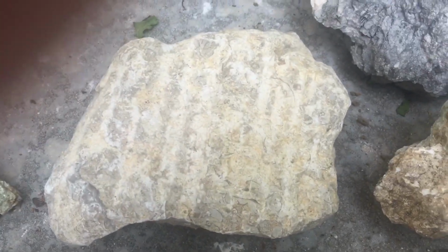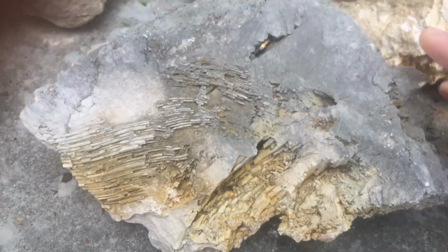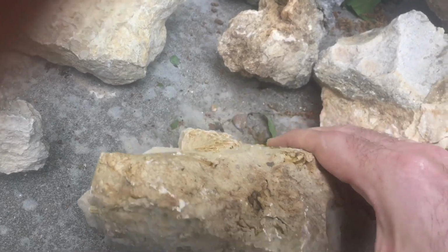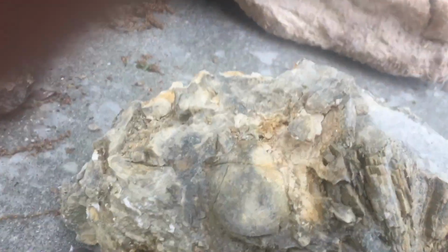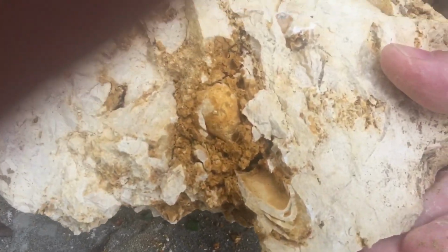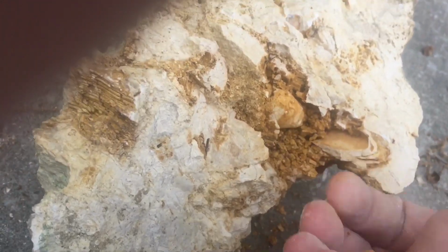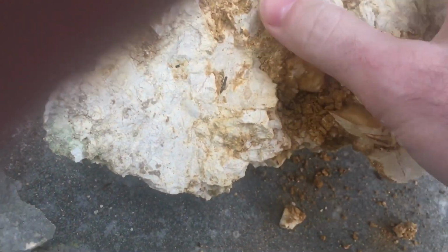This I had found on that dirt road on the washout. I just thought that layering was amazing. Another big old chunk here. It's on both sides here. Very cool. Another piece. Awesome how this stuff formed together. Again, this part kind of crumbles apart. It's kind of a combination of soft rock inside and then hard on the outside.